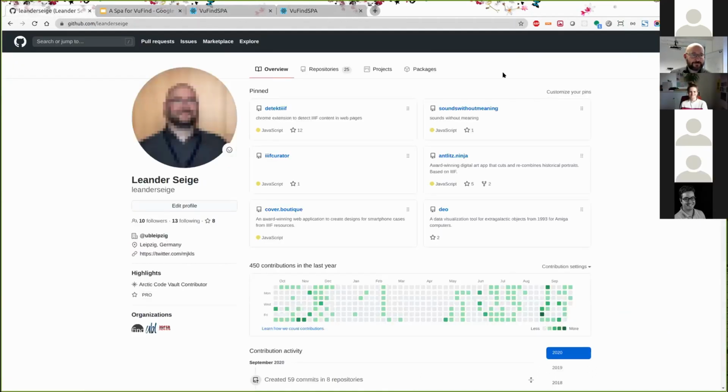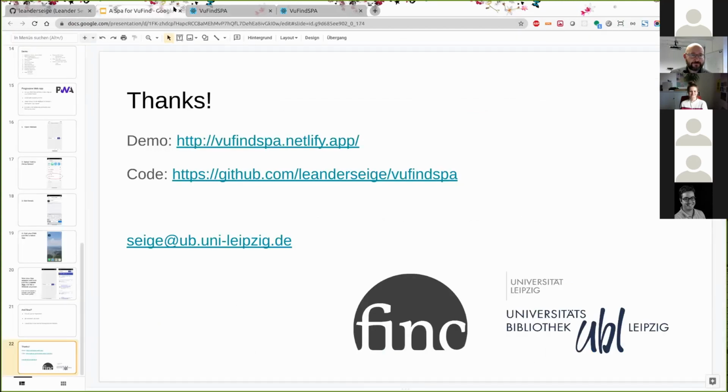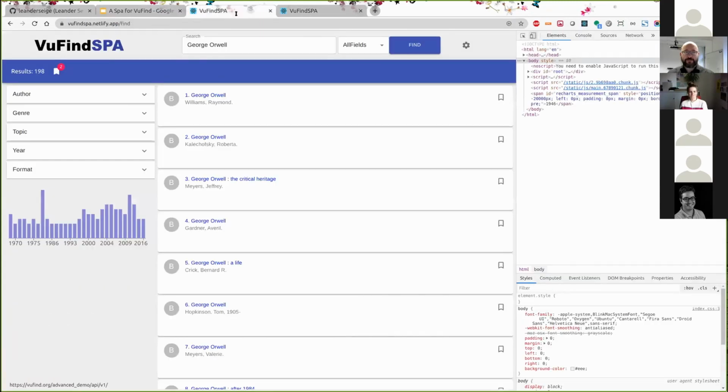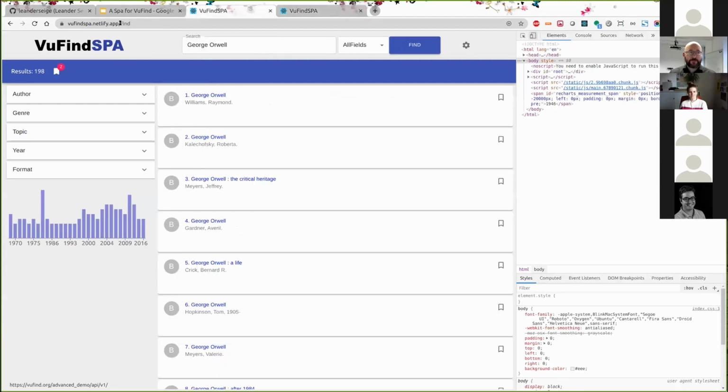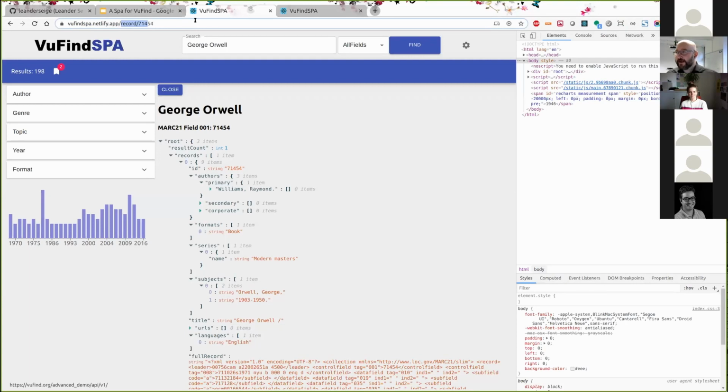We do have a question coming in from the Q&A. How do you create a deep search link? I think this is very similar to the link here. For the record view, you just would define another path up here in the address bar, and then make the router open the web application in the desired state. I think it can be implemented very simply.